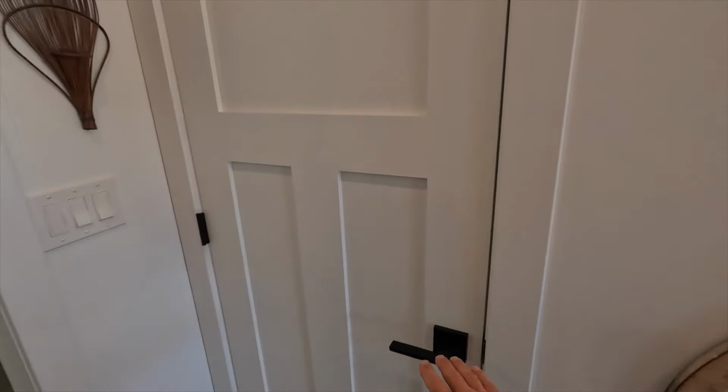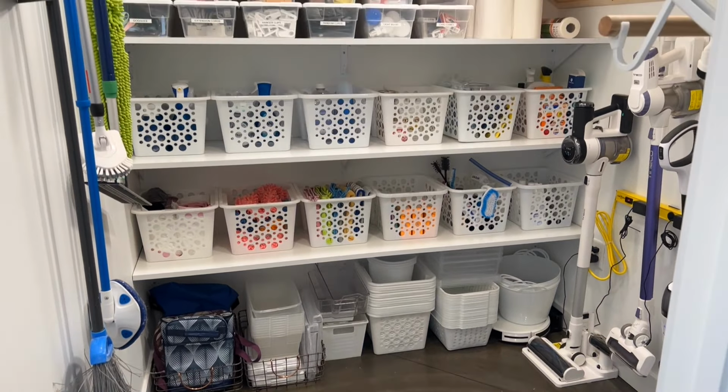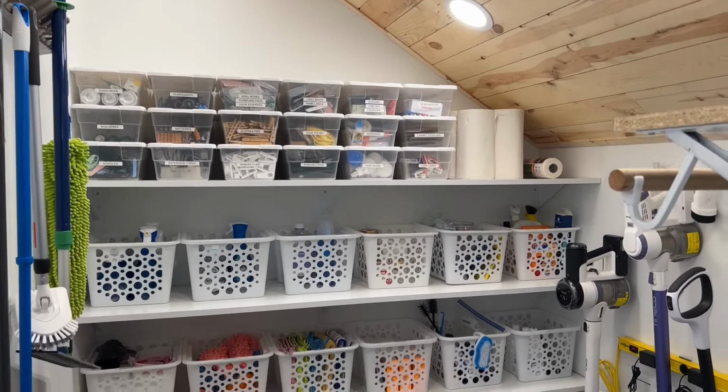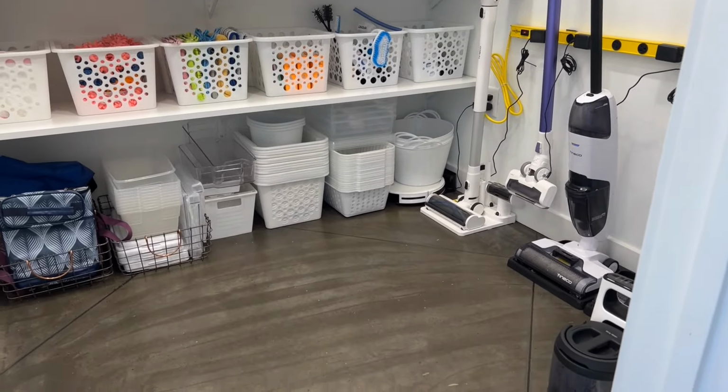And then under here, Emily's got all of her cleaning stuff, her vacuums, cool stuff like that.